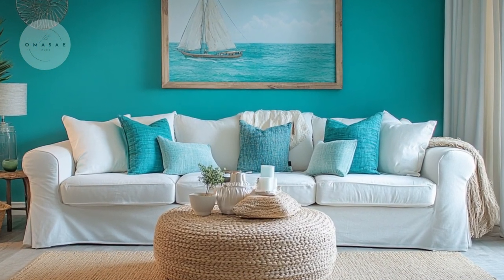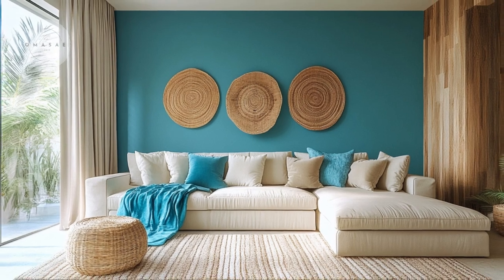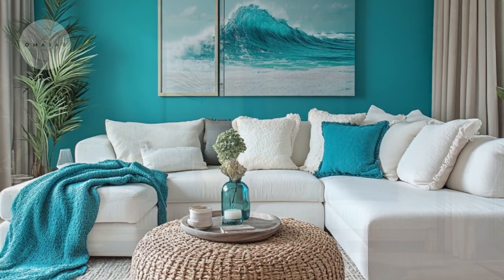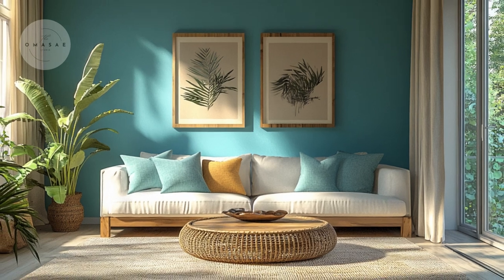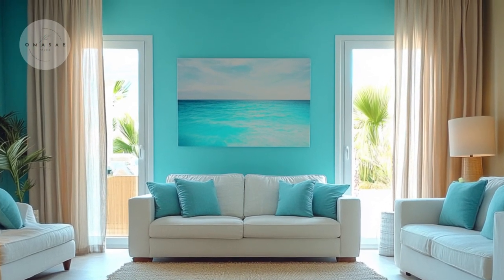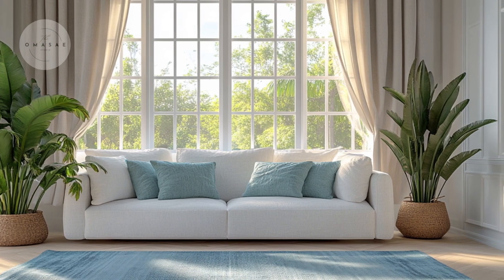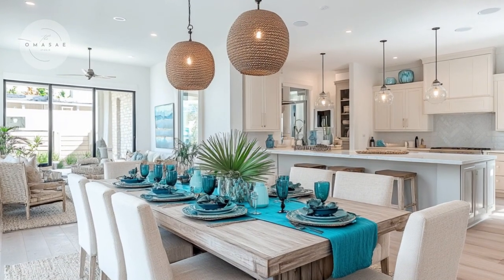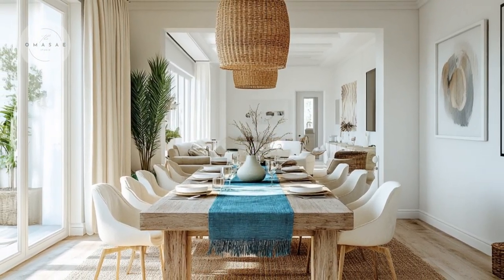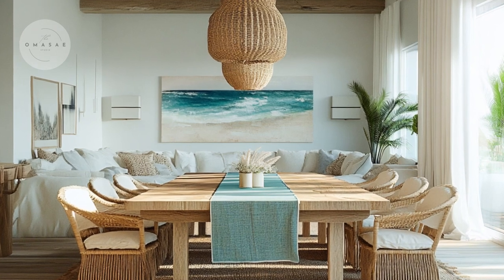For example, pairing a bright turquoise accent with sandy beige or soft white can add a refreshing pop of color while maintaining a sense of balance and calm. This approach allows the vibrant color to stand out without overwhelming the space, ensuring that the overall look remains cohesive and inviting. By integrating bright and soft colors thoughtfully, you create depth and visual interest that enhances the character of your home.